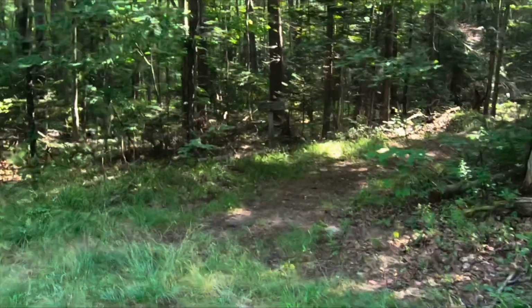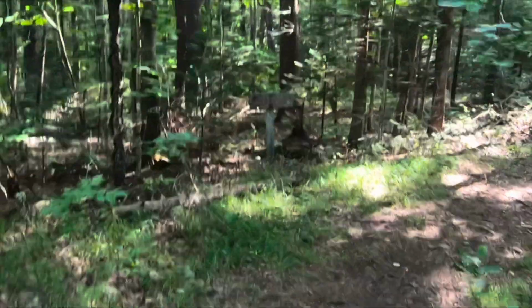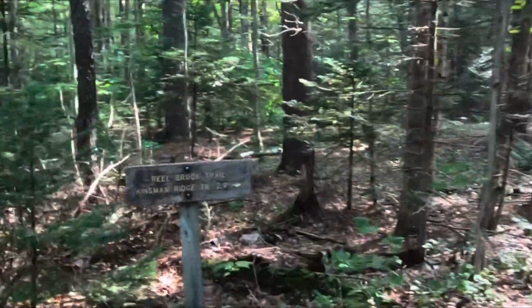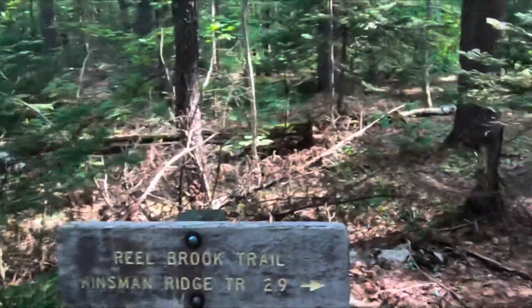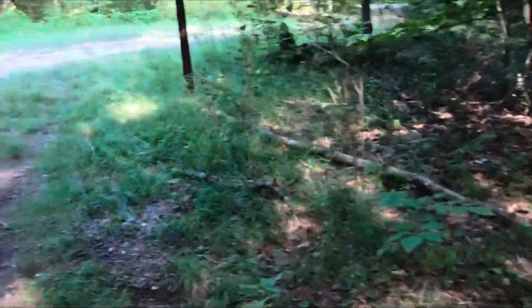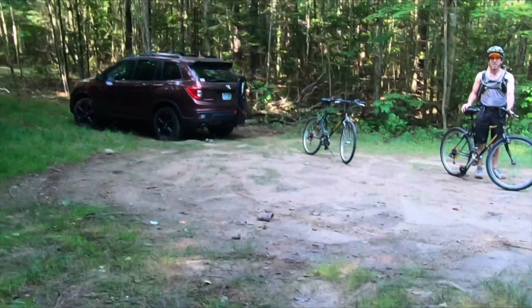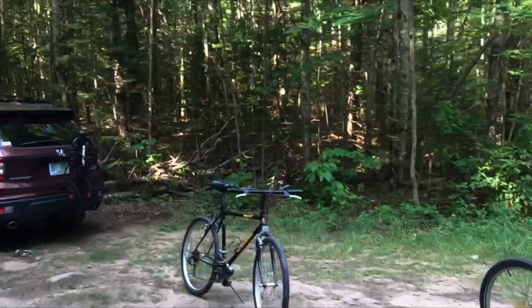And I'm not sure what this sign says. Kinsman Ridge Trail, 2.9 miles. Okay, so my understanding is coming down this is going to be really nice. And a lot of it follows an old logging road, I guess. So we're off. It's about 9 o'clock. I love taking new trails, so I'm pretty excited.